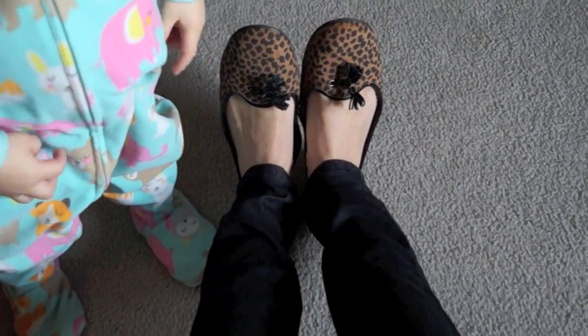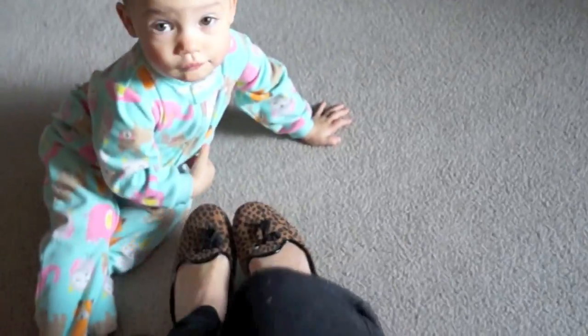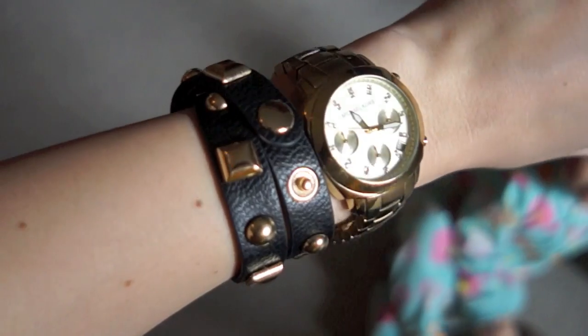So I pulled out these and I forgot I even had these, but they're so comfortable. I got them at TJ Maxx. I don't even know what brand they are, but they're so comfortable and so cute. And I'm just kind of loving my outfit today. I have these leopard flats on and then just a yellow shirt and then a big scarf. And then I have this for my bracelets, which is just kind of cute.